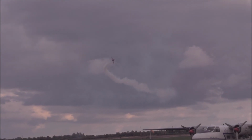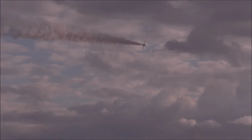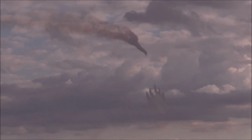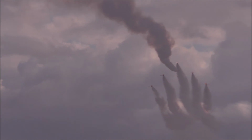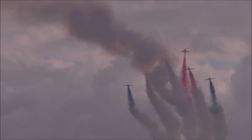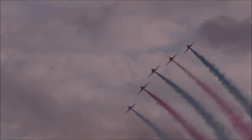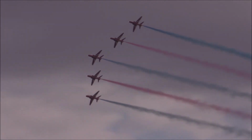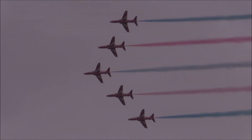Now look out to your front right. Here comes Enid. Red 1 has taken in the goose. Red 9 pulling up with the patriotic red, white and blue smoke, as Red 1 banks Enid around to the right to take away for the next jump.